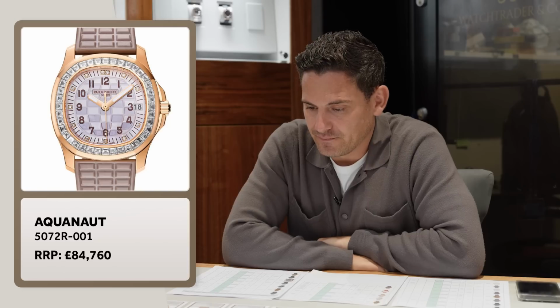So there's two more to cover. There's the 5072R, which is a smaller ladies' watch. This is 84,700 in the UK list price. You've got quite a striking dial, like a checkerboard, and then a diamond bezel. Where is that sitting in the market right now? So it's not as high as the other two just discussed, because it is a ladies' watch. But again, outside of the UK, it's going to demand quite a large premium. At 85k, it is quite expensive for what it is.